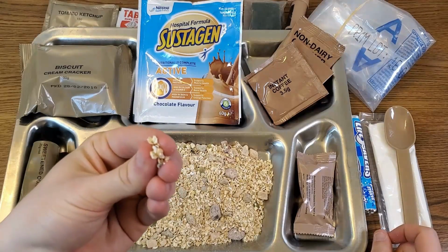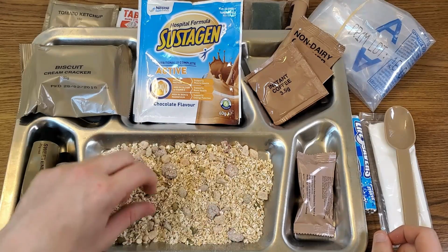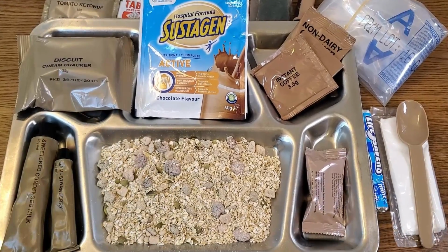I'll just get some of the rolled oats there to start with. Those still taste really good. No real sweetness in the oats themselves. There is like some milk powder or something in this that made it a little bit creamy. Of course, you can have muesli dry if you want it.